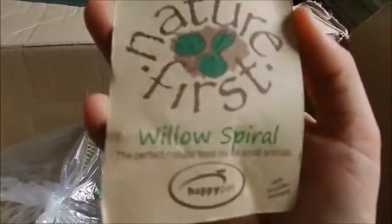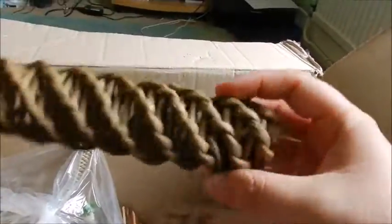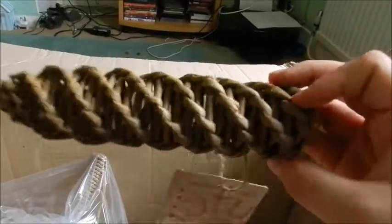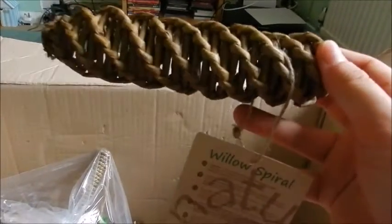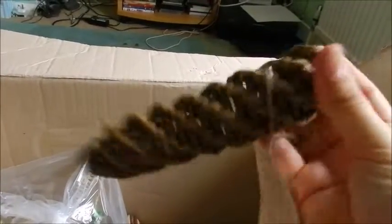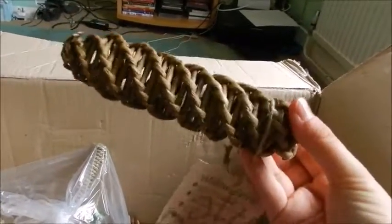Next I bought one of the Nature First Willow spirals from Happy Pet, and it's basically a spiral shaped chew made out of willow. And this is £1.49, just like the Grassy Carrot. And that's going to go to the bunnies as well, but maybe not straight away. I just buy loads of bits so they have enough in case they chew one completely apart. I've got another one for them to have. That's that one.